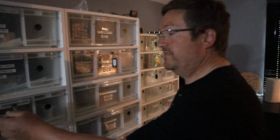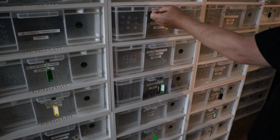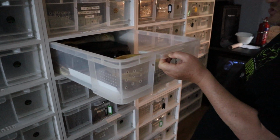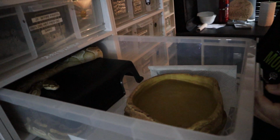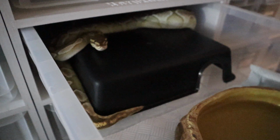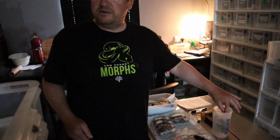Now Jupiter. Now Jupiter's one of our recent mothers. She gave us the clown clutch and the het clown clutch. Now she's showing an interest. Look, can you see? She's showing an interest. Now she's taken 2 multis since giving us those eggs, and she's been very slow to go back on food, and we were quite worried about her.